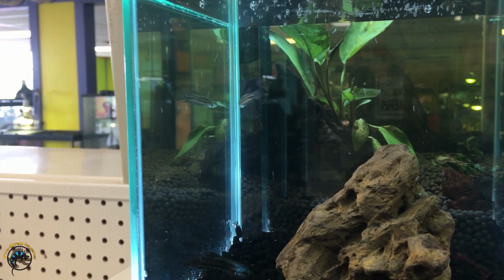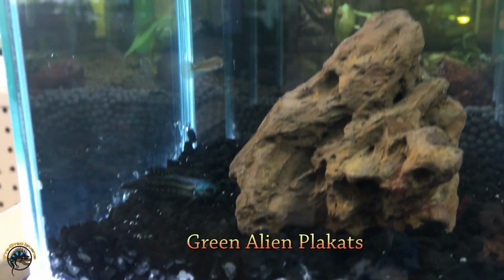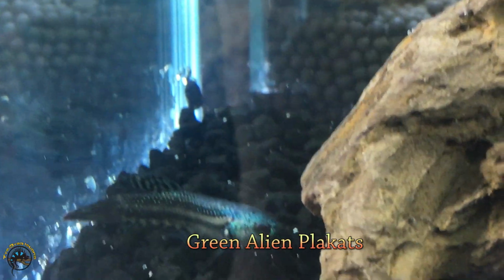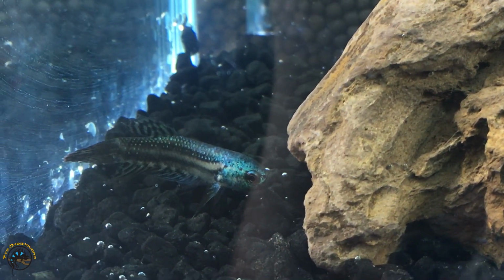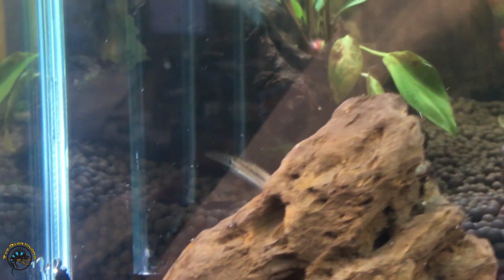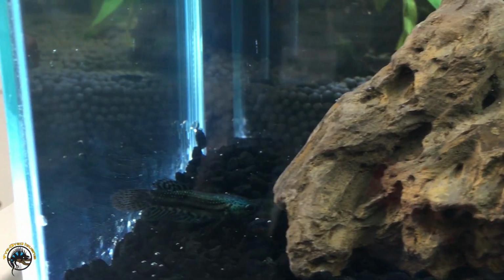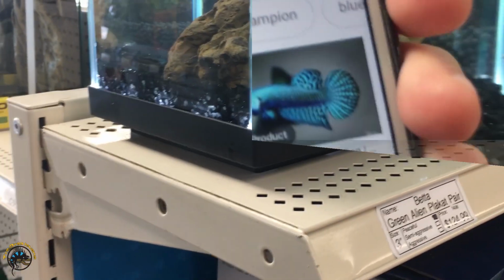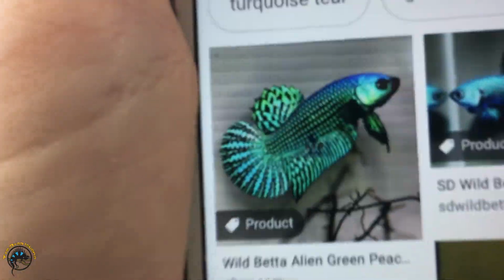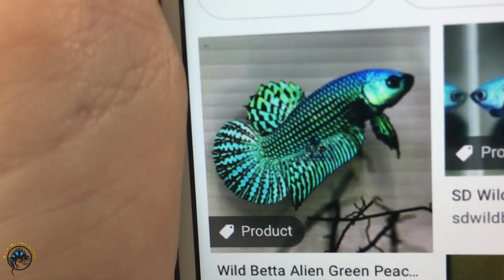All right, and the other fancy fish we got in this week are some alien placots. We got some green alien placots right here. And here's the male, and he's starting to get his nice green colors in. And the female's back there. These guys can cohabitate. They're a hybrid species. They're a bit friendlier to each other. I'll show you real quick what these guys grow up to be. So this is what the green alien placots are gonna look like. They're gonna be this really awesome color.